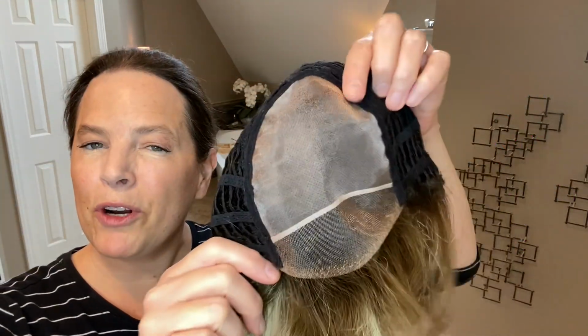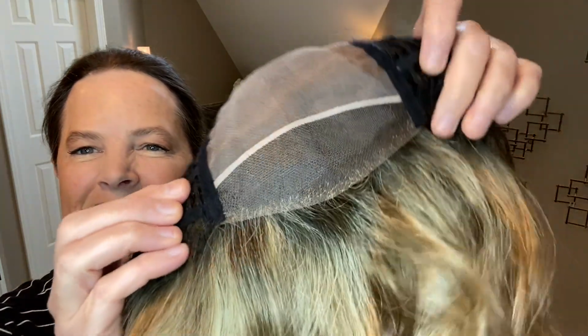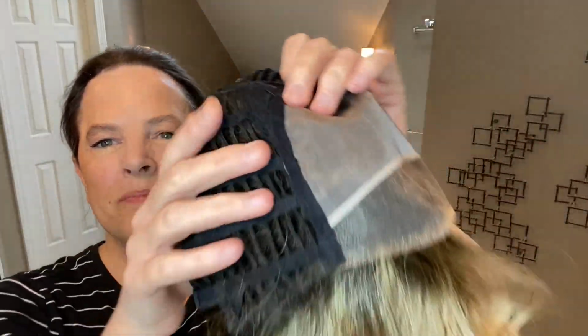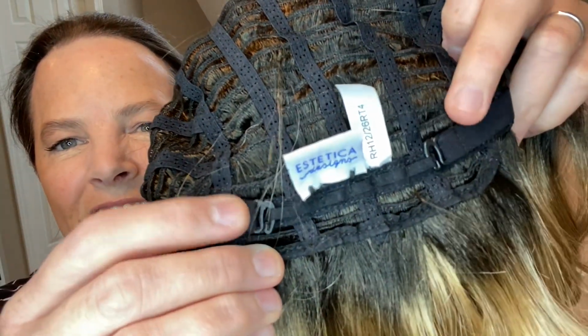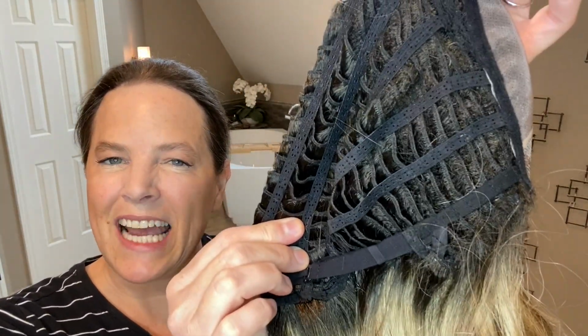This is the cap for Haven. So we have a full mono top, as I said, allowing you to part her center, left, or right. A lace front, not an extended lace front. You see it ends at the top of the ear tabs. There you have an open ear tab, an open extended nape, and hook style adjusters. The open wefting in the back and on the sides creates a nice and stretchy cap.